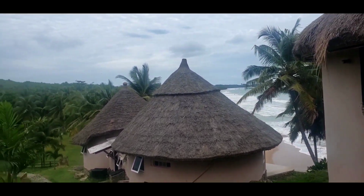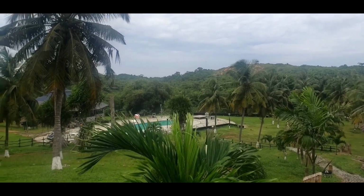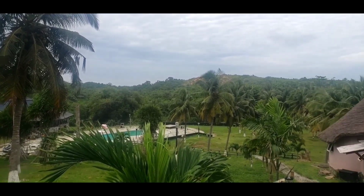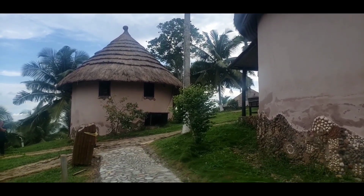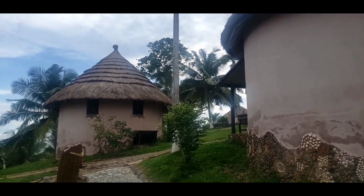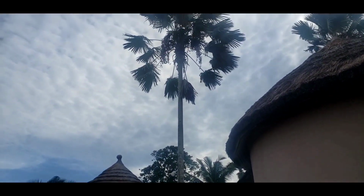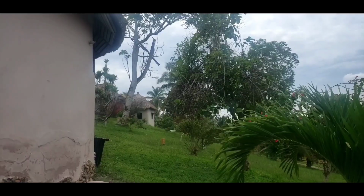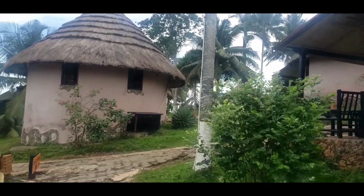guinea grass. So you sit in there, or you have a nice time in the rooms whilst you can watch the sea. The waves and the breeze can just blow all over you, and you feel so nice. This place is so attractive. Africa is so beautiful. Africa is not like what people say.